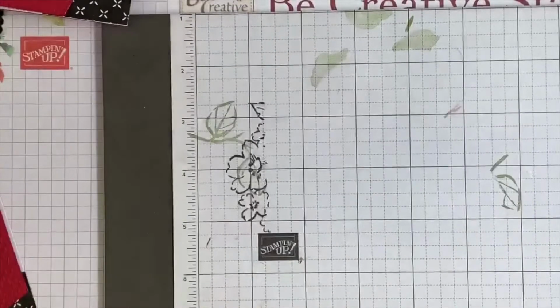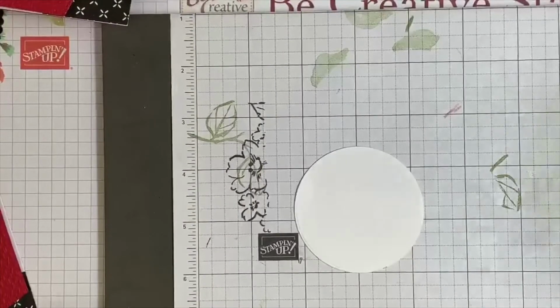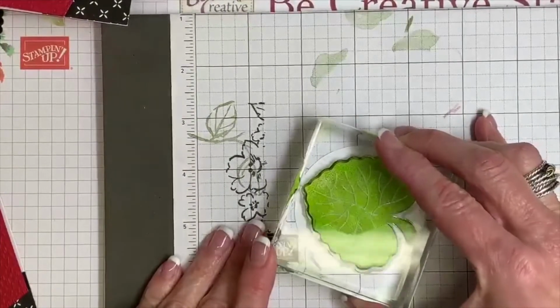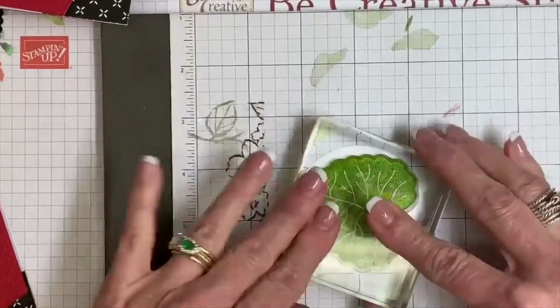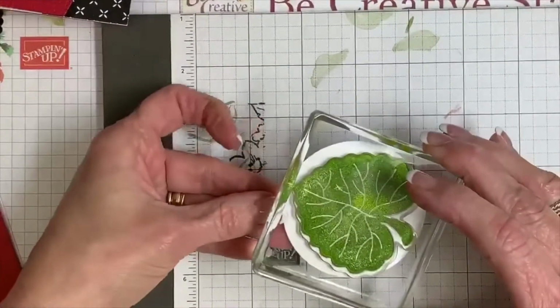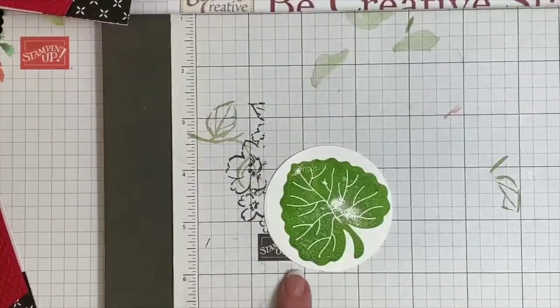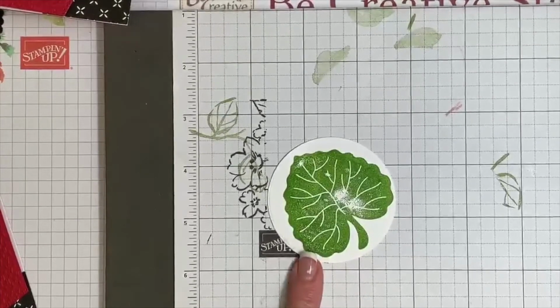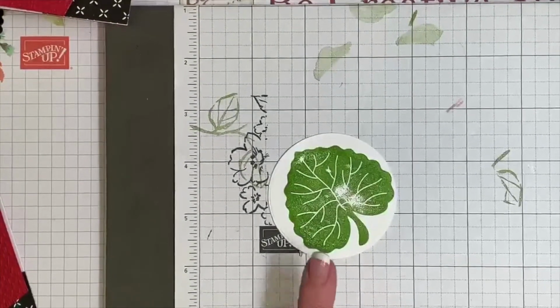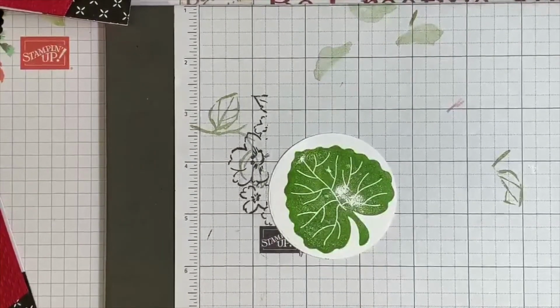All right, so let's go ahead and we're gonna do the circle now, okay? And I'll give you the diameter of the circle, and this is for our leaf. And I'm going to press firmly. All right, and we're going to take that off, and that's what we've got. Now, another option would have been to use the Stamparatus, but I already know that my ladybug's going to be covered up there, so I don't have to worry about it. So just be aware of that, all right?